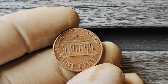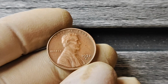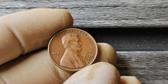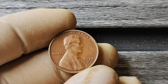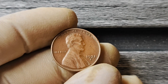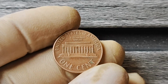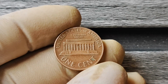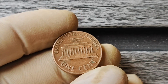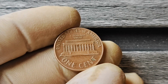Okay, so let's say you have a 1971 penny in your hand. First, don't get too excited. The odds of it being the rare double die version are slim, but hey, people do win the lottery, right? Here's what to look for: grab a magnifying glass because you're going to need it. Check Lincoln's face, the word Liberty, and the motto, In God We Trust. If the letters look slightly doubled, congratulations, you might be holding a goldmine. This means it was minted in San Francisco, which is crucial for this particular rare coin.